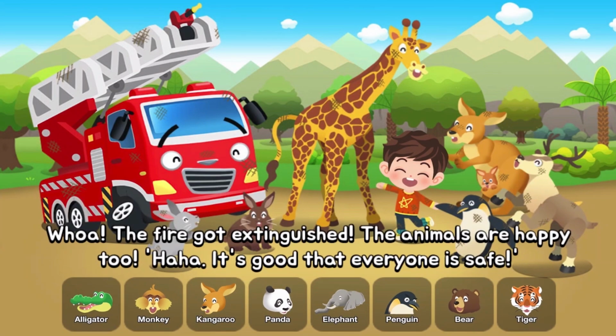Whoa! The fire got extinguished. The animals are happy too. It's good that everyone is safe.